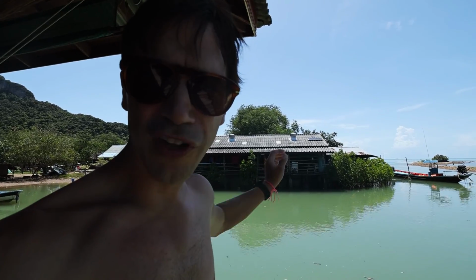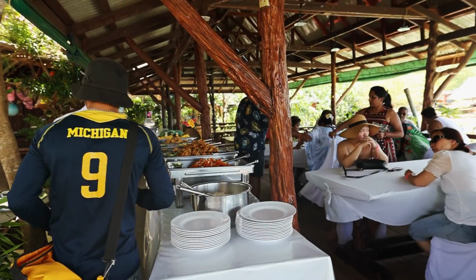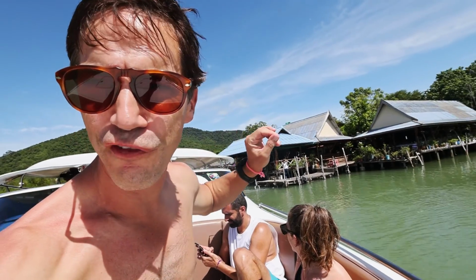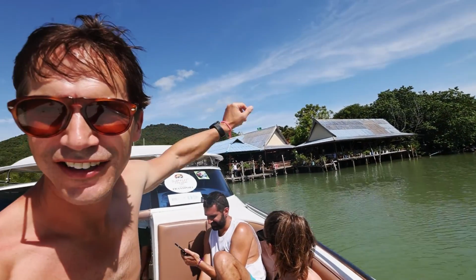Part of the tour here is we're stopping at this little fishing village where ancient people, original Thai people who've been living on these islands for years. They're a fishing community. Well, they prepared lunch for us today. Yeah, it's fish. We're leaving the little fisherman's village behind. Kapunka! Oh, such sweet people.